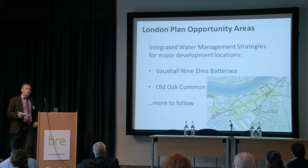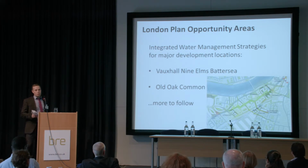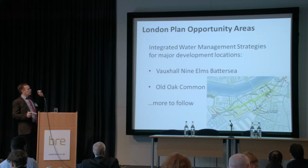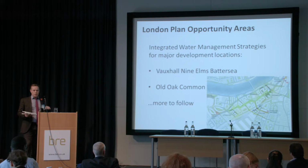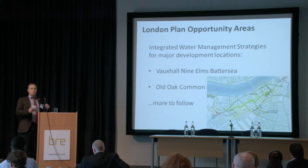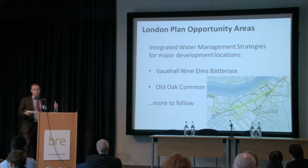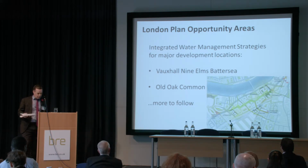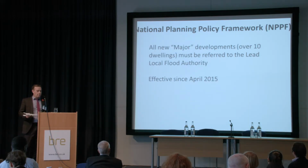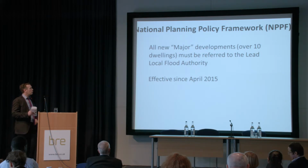And in these areas, we're looking to bring forward integrated water management strategies. To pick up on a couple of points from the earlier session in the morning, these are areas where we can manage surface water, we can look at what goes into the drainage system, we can capture some of that water for use within the broad area, and we can take a strategic view as to what we might have to do with flood defences. There's 2 of those currently underway, and I am anticipating more coming forward.